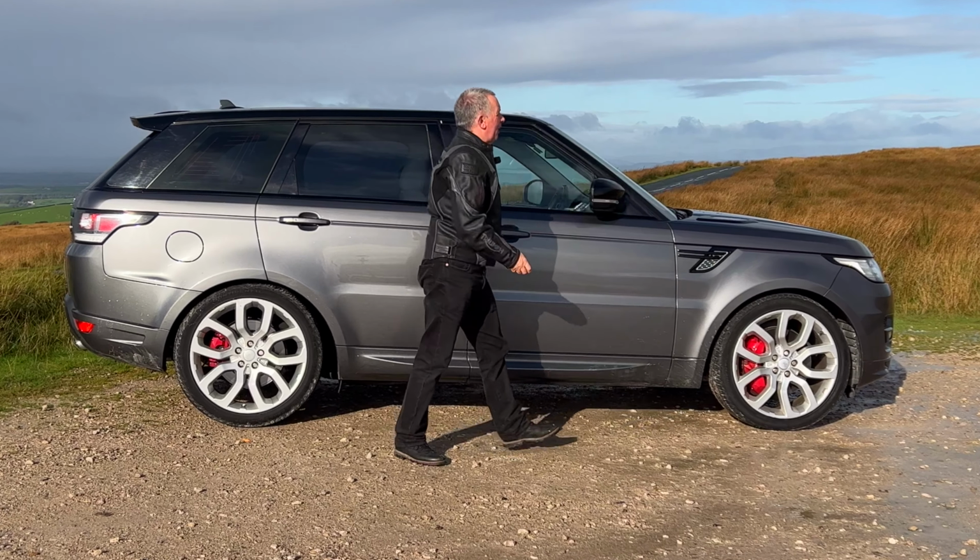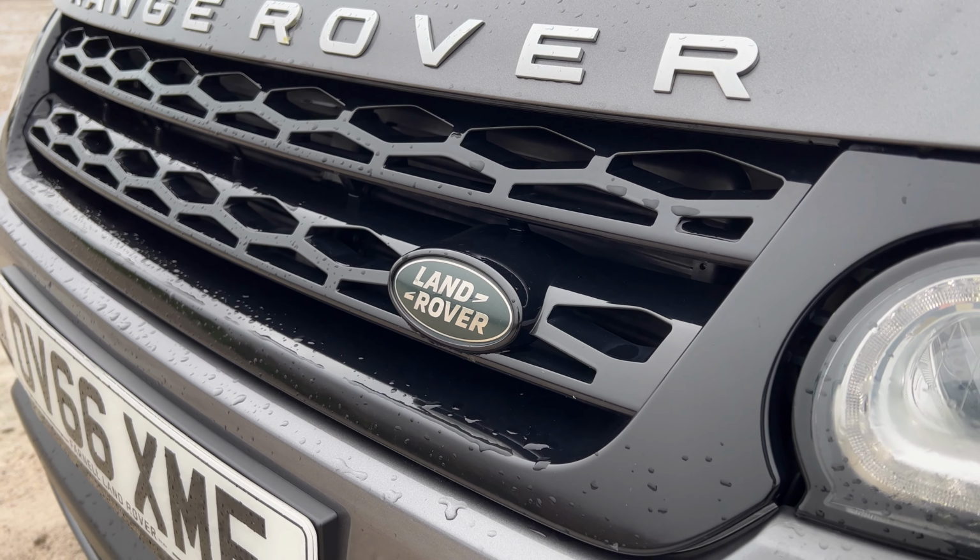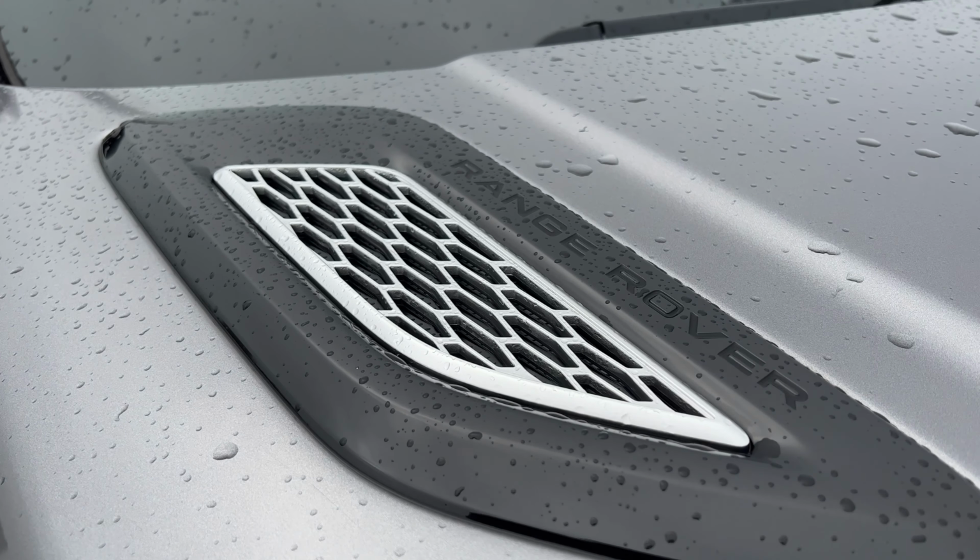Today I'm going to show you around our Range Rover Sport, then I'll take you for a ride in it, but first I'll tell you a little bit more about it. It's a Sport 3-litre SD V6 Autobiography Dynamic Auto 4-wheel drive, 2016 on a 66 plate, has done 61,537 miles, 2 registered owners from new.